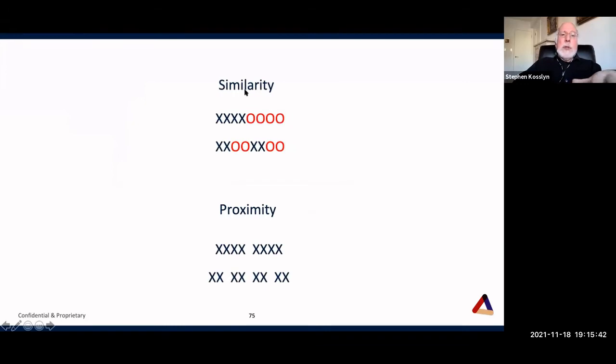Similarity, you saw both of these in the example with the IBM. You see here 2 groups, 4 black X's, 4 red O's. You don't see separate letters, you see 2 groups. Notice below, same number of X's and O's, but now you see 4 groups, 2 X's, 2 O's, 2 X's, 2 O's, based on similarity. Similar things get grouped together.